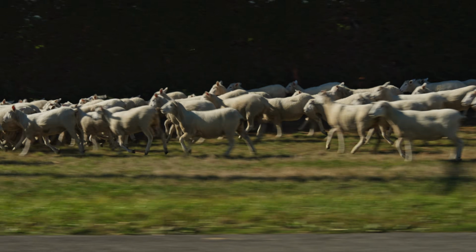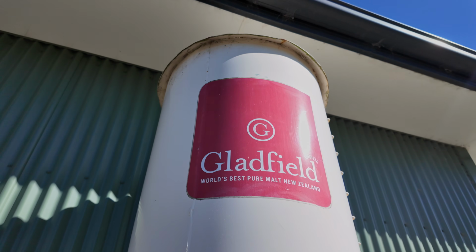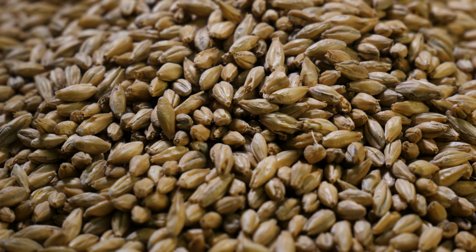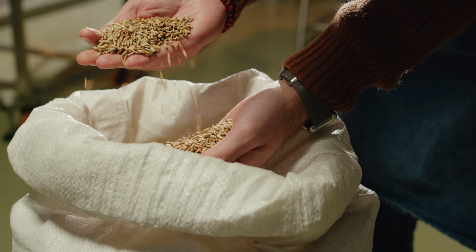We're on our way to Gladfield Malt. It's been a long time coming. We've been dreaming of this moment since we imported this malt to the United States. Dylan went through the arduous process of working with the FDA to get this malt into the United States.